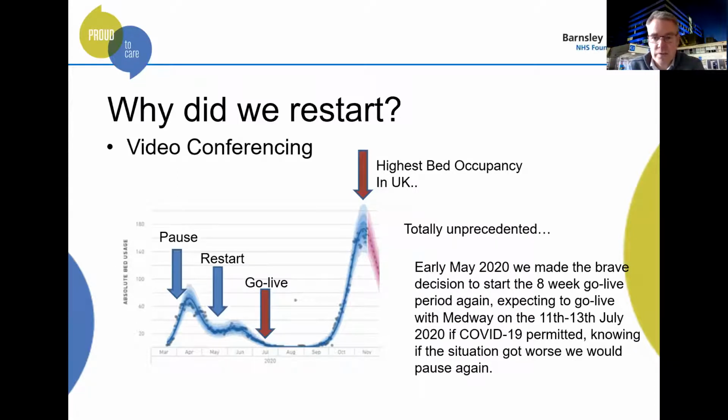And it's a really good job we did, because it really helped us operationally to refresh everything, refresh everybody's thinking, and get them understanding patient flow across the organisation with electronic systems. Because we hit the highest bed occupancy of COVID in the UK in around the November period. So we were incredibly busy, and actually all the work we did really helped because everyone really understood the solutions well.